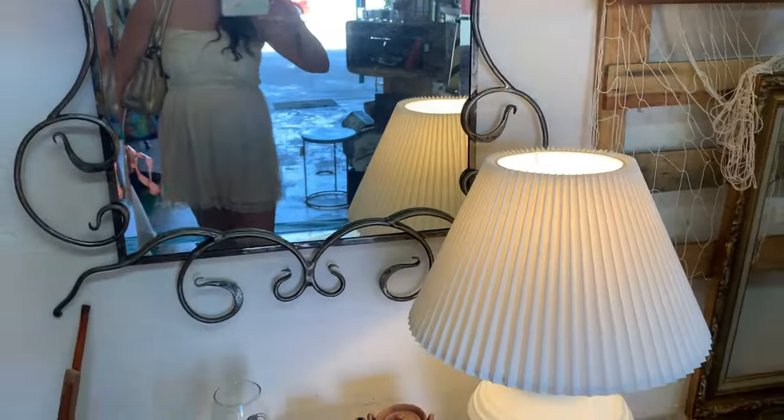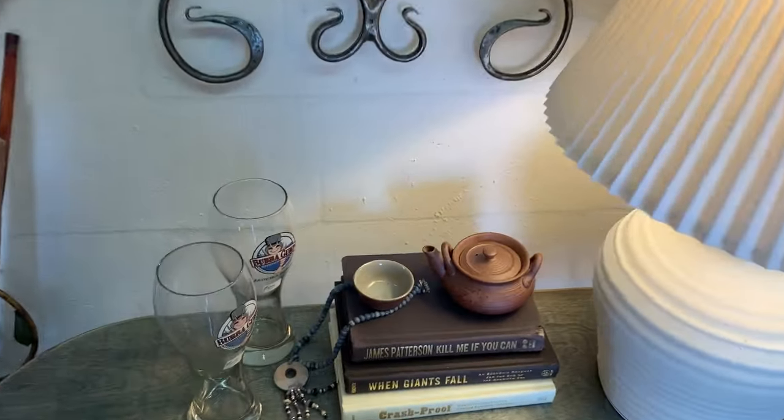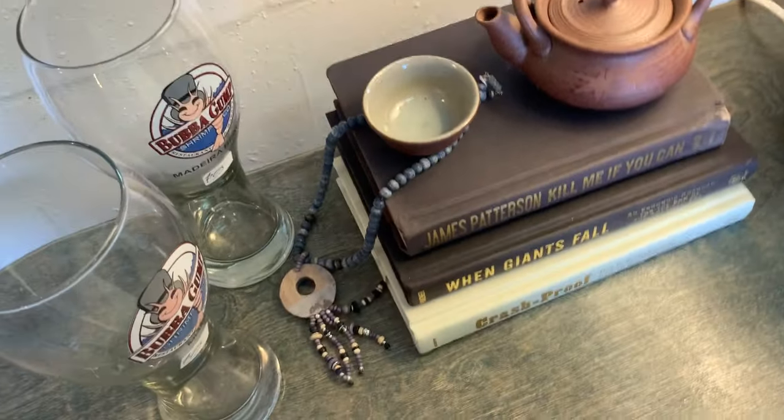I'm wearing my dress that I thrifted. It's an American Eagle dress from Goodwill that I got for like $8.